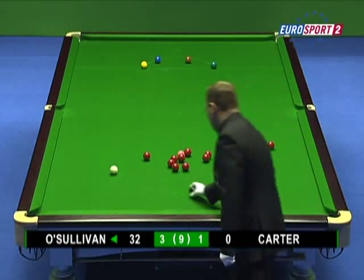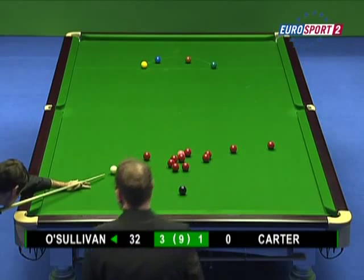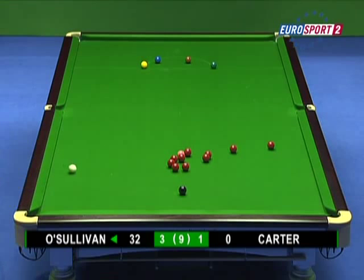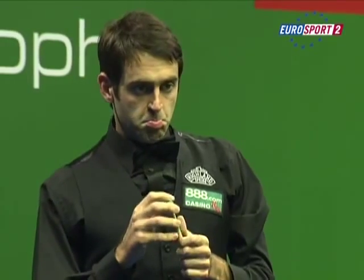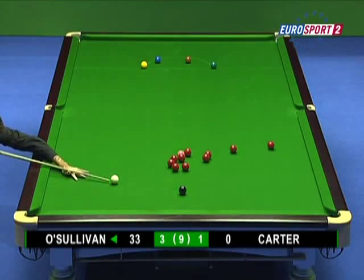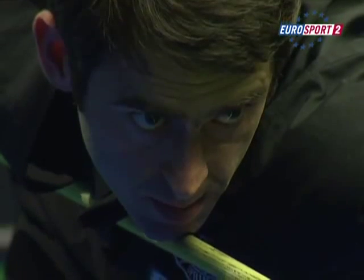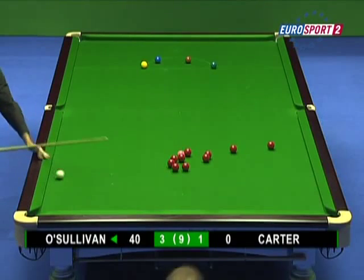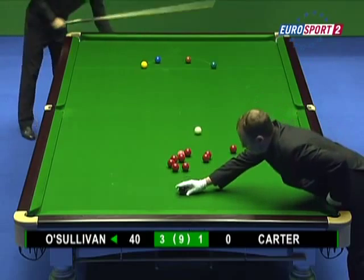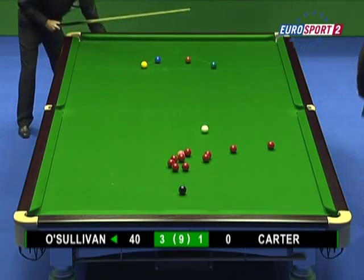Ronnie elects to play on the red. 32. To the middle. 33. Oh, great shot. We need some angle on this black. I think he's got some. He's coming directly back off the side cushion here. And again, perfectly played. Lots of cue power there. 40. He's got a wonderful touch, hasn't he?